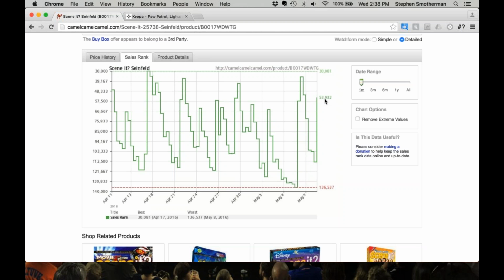So you could use that information and guess with fairly good accuracy. It's not 100% accurate, but you can probably guess this item is going to sell about once a day. And so when you're looking for an item, this helps you know how deep to go on an item. You can look at the number of other competitors that are also selling this item, and you can see this is going to sell once a day.